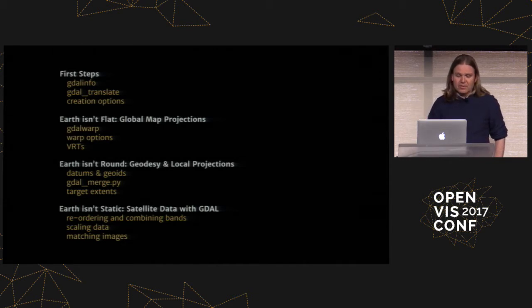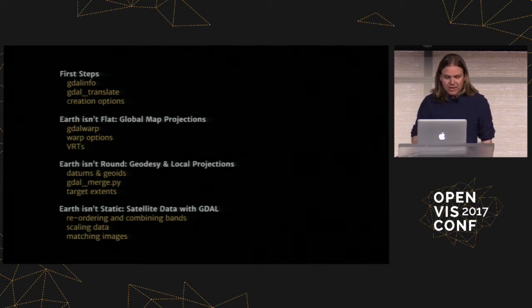Then cover some functions, GDAL warp, some of the more esoteric options for how to control that, and then the concept of a virtual file. And then go into local map projections.